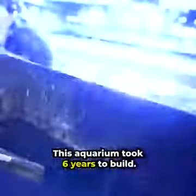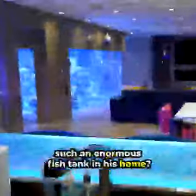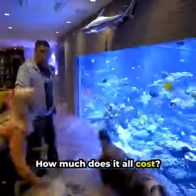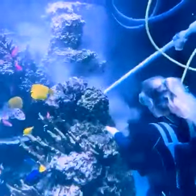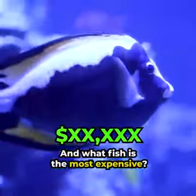This aquarium took 6 years to build. Who is this guy, and why does he have such an enormous fish tank in his home? How much does it all cost? How does he keep such a massive fish tank clean? And which fish is the most expensive?